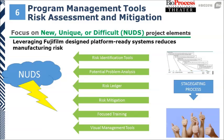So one of the things that we implemented in program management is efficient and very effective formalized setting of milestones, locking milestones on a regular basis, essentially weekly, and tracking those milestones. Another thing that we implemented was essentially a number of tools for identifying and mitigating risk.